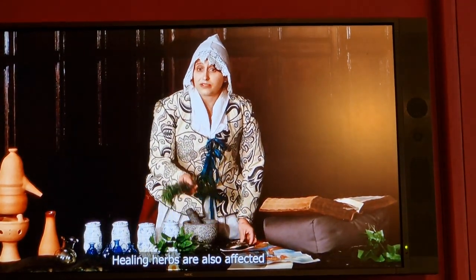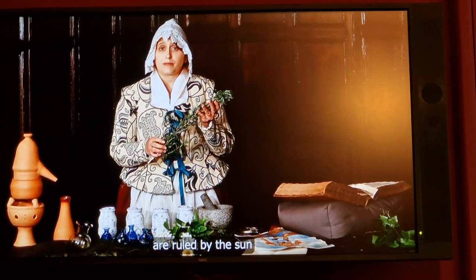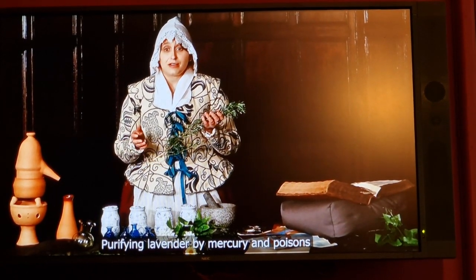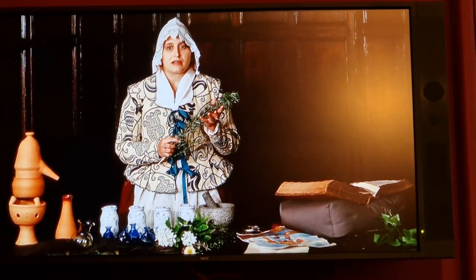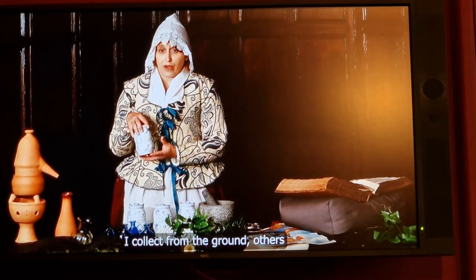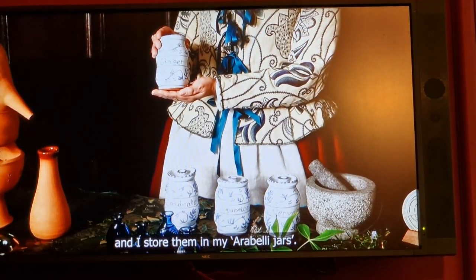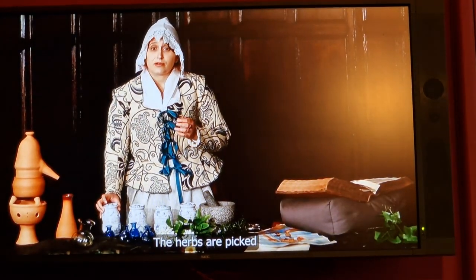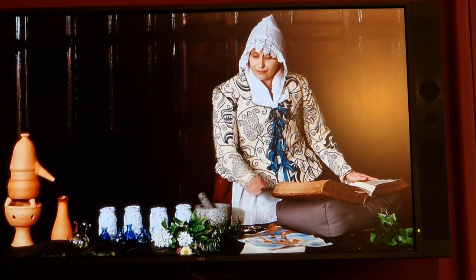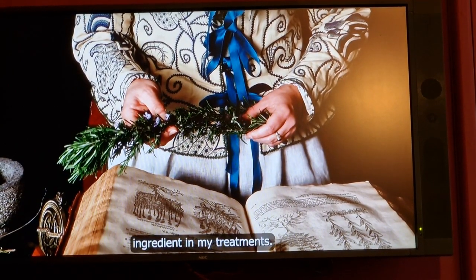Healing herbs are also affected by astronomy, particularly plants. Chamomile and rosemary are ruled by the sun, and poppy and cucumber by the moon. Purifying lavender by Mercury, and poisons like hemlock by Saturn. Some herbs I collect from the ground, others I order from the apothecary, and I store them in my albarello jars. The herbs are picked when their stars are visible, with herbals and almanacs as reminders. Here is rosemary, which cures many kinds of pain. It is an important ingredient in my treatments.